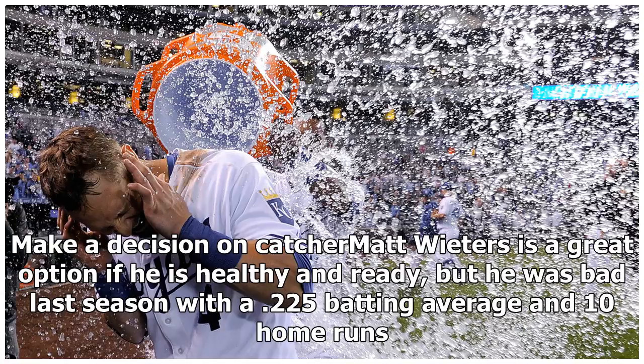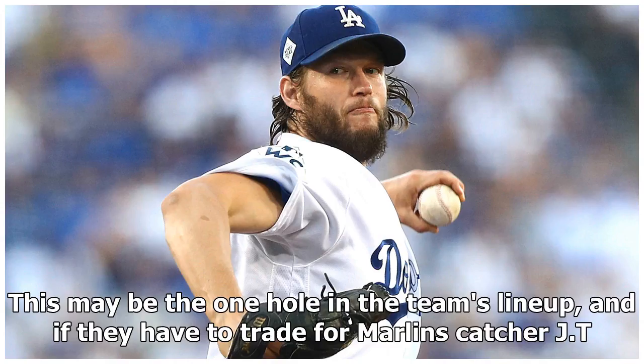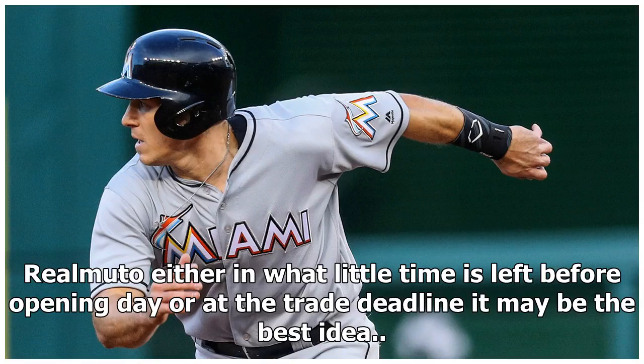Point 3. Make a decision on catcher. Matt Wieters is a great option if he is healthy and ready, but he was bad last season with a .225 batting average and 10 home runs. As a result, the Nationals were 24th in the league in home runs by catchers and 29th in batting average. This may be the one hole in the team's lineup, and if they have to trade for Marlins catcher J.T. Realmuto, either in what little time is left before opening day or at the trade deadline, it may be the best idea.